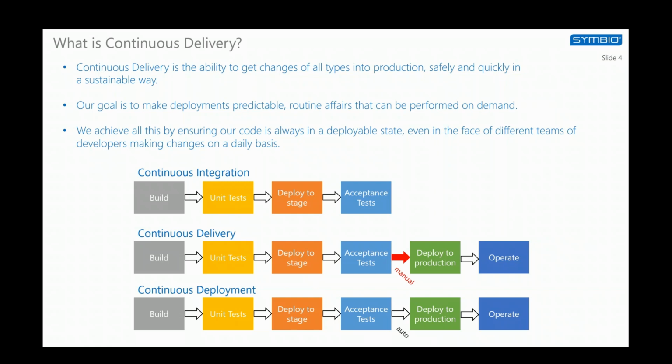Our goal is to make deployments predictable, routine affairs that can be performed on demand. So that means every step is automated, and since every step is automated, few errors can occur. I think that's clear. When you do things manually, you can make a lot of failures, and that will not happen if you have automation for everything.